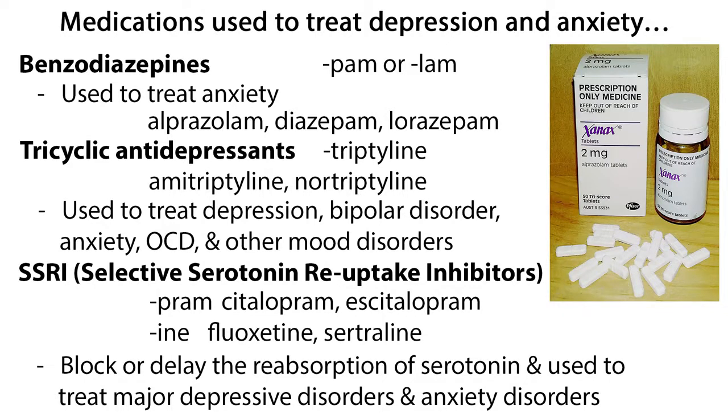Medications used to treat depression and anxiety include the following. Drugs ending in pam or lam are most likely a benzodiazepine, which are used to treat anxiety, and prolonged use may lead to physical dependence. Benzodiazepines include alprazolam or Xanax, diazepam or Valium, and lorazepam or Ativan.